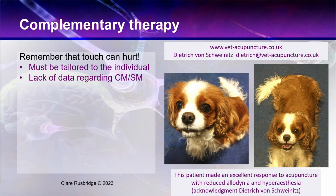So it must be tailored to the individual. And there is a great deal of lack of data with Chiari malformation and Syringomyelia, and really with any other neuropathic pain disorder. I do like to use complementary therapy and drug therapy when I can, because if drug therapy was so very effective, we wouldn't be asking for any other treatment. It would be completely effective. But the reality is, it's not, and the most effective therapy is associated with adverse effects.